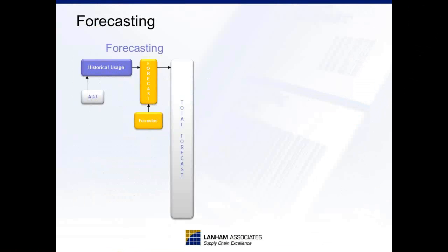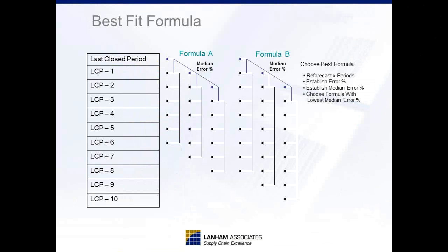So our next step in the process is to actually choose which formula we want to work against this data for creation of the forecast. And we do this by coming up with the best fit formula. So for every location that sells the product, we will test, at least on the first of the month, a group of 18 different formulas against that data. So for example, coming up here in a couple of weeks on the 1st of August, we'll take the first item at the first location and say, Formula A, what would you have predicted for July, and compare that to what actually happened in July.